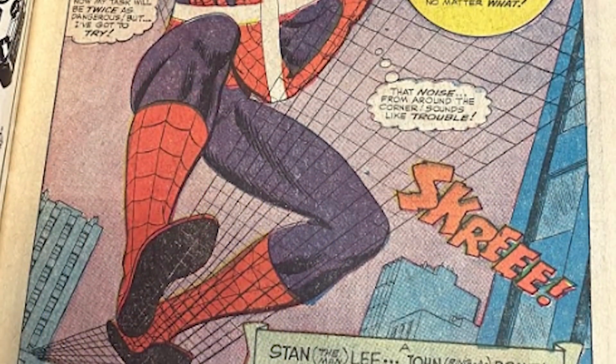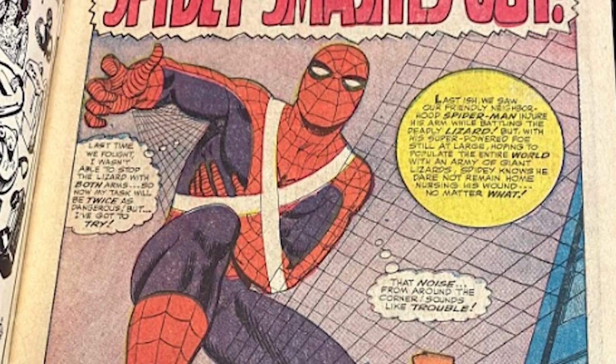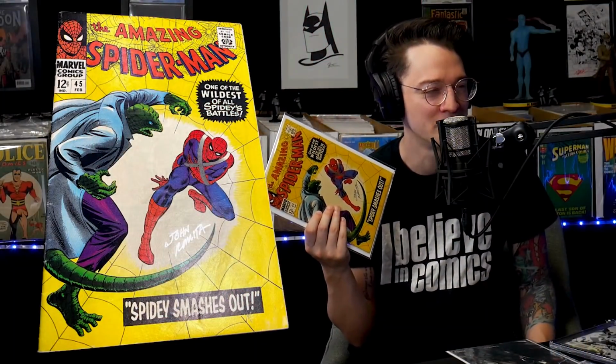It's not the best looking copy, but I've had this laying around for so damn long because I knew this day would come. Yeah, it's a great Lizard cover.